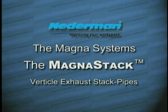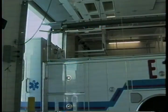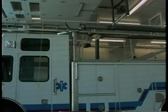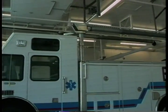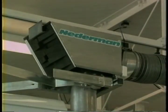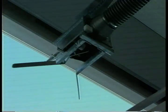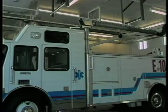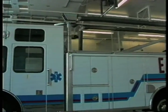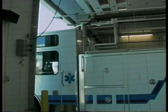The Magna stack, for vertical exhaust stacks, is automatic, completely self-aligning, and very compact. The Magna stack is mounted to the ceiling and is in alignment with the vertical exhaust pipe's path of movement. The Magna stack suction carriage is custom fitted to the vertical exhaust pipe during installation, so that total enclosure of the pipe outlet is fully ducted into the airstream for maximum extraction efficiency.